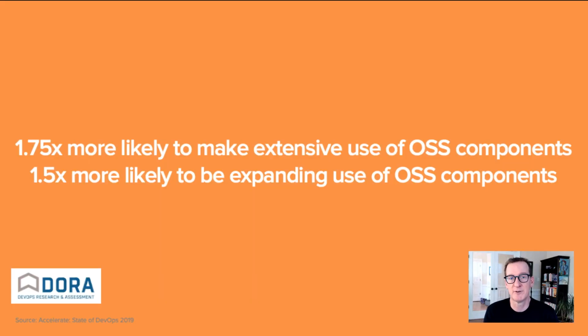And for those of you that follow the DORA research year over year, we've seen that leading organizations in the State of DevOps report from DORA are more likely to extensively use open source components for software development. And they're also more likely to be dramatically expanding their use of open source within those environments.